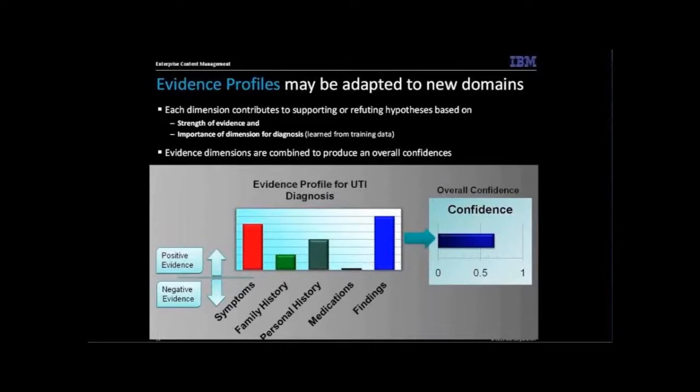Now, when you take this Watson capability and start applying it to the real world, because obviously we didn't build this to go on the game show circuit, this concept of evidence profiles can be adapted to new domains. IBM has certainly announced in press releases, and made it no secret, that healthcare is an area where we feel this technology offers major advantages.